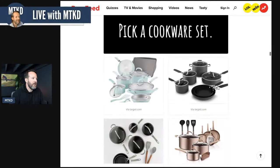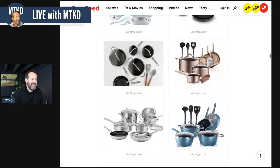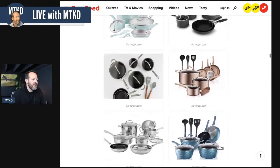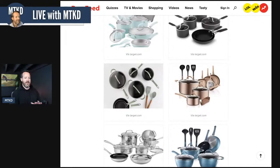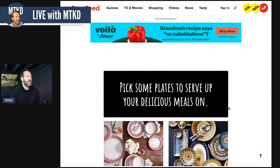Let's see here. Pick a cookware set. Interesting how this quiz is just directing you to affiliate links. Cool. Anyway, let's go. I don't know. We got these IROC ones that are like the ceramic style that don't have any bad stuff in them. Let's just pick something fun. Let's pick those funny blue ones, because why not?